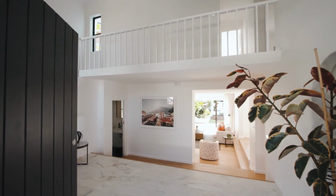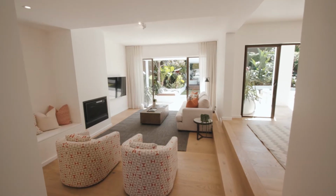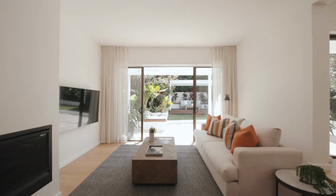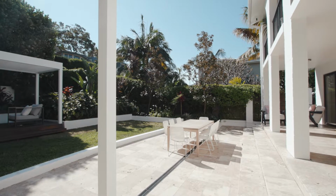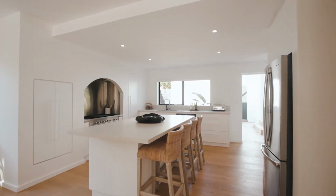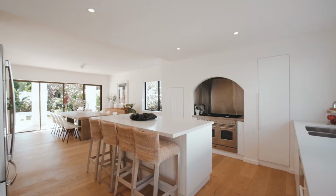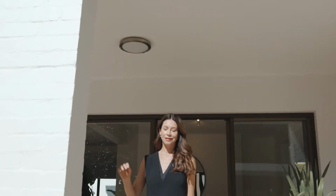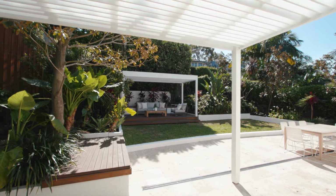Whitewashed walls and European oak timber floors set a calming, restful tone, reminiscent of a relaxed coastal holiday home with plenty of sun-drenched outdoor spaces to retreat to. Recently renovated throughout, the kitchen features Ilve appliances and, perfect for entertaining, the multiple living zones spill effortlessly to the outdoors.